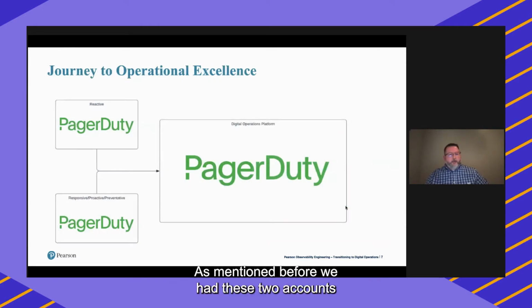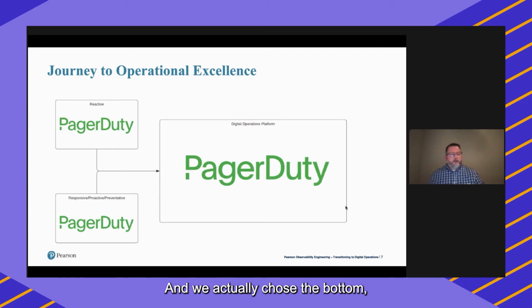As mentioned before, we had these two accounts, and you can see that we had a very reactive model, and then we also had one that was pretty far along in its journey and being more proactive and preventative. And that was what we ended up wanting to have across all of our accounts. So we're consolidating these into one platform as opposed to having two out there. And we actually chose the bottom, the more responsive and proactive one that we already had in place.